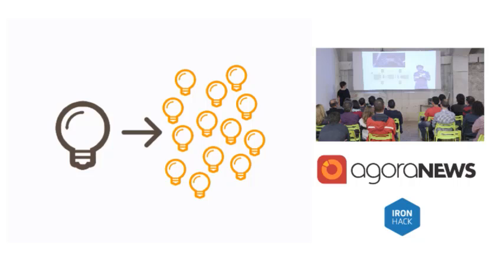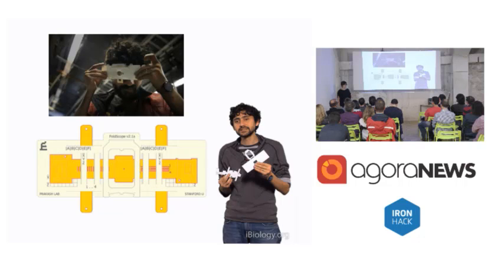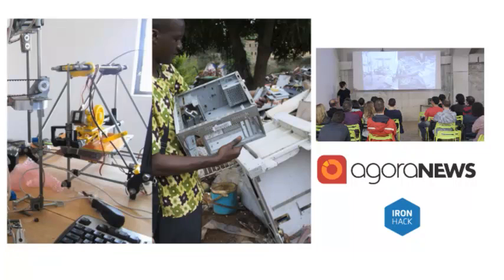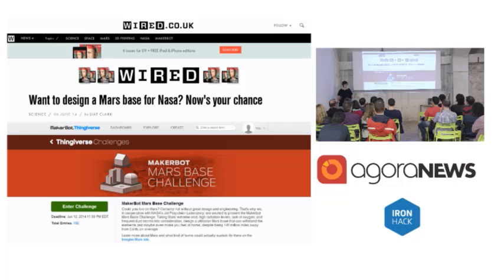Foldscope is a microscope that someone designed that cost 50 cents to fabricate using a laser cutter. 50 cents, and it could be shipped flat to several countries, used for a science experiment elsewhere. Developed by a student, actually. And this guy who sells 3D e-waste to make his own 3D printers and resell it as a business. And this is not just talk. This is actually happening.